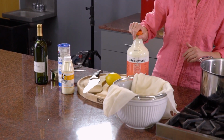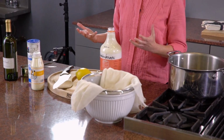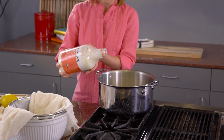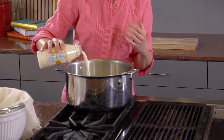I'm going to take this milk, and this happens to be what's called cream line milk, and all that means is that it's not homogenized. The reason why I'm using this is because milk is very delicate and homogenizing it does impact the flavor, and so I want the milk to have the creamiest, freshest flavor possible. And then we're also going to add a cup of heavy cream.